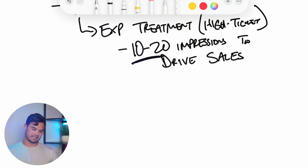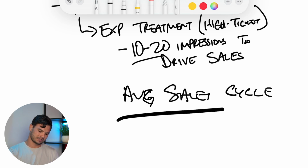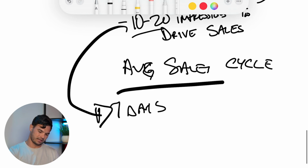It's very important for you to know the numbers because this 10 to 20 impressions, we need to hit that in the average sales cycle. So if that's 7 days, that means they need to see these in a 7-day window. And if you don't know how to set those up right, that's what we help clinics do. We help them get their content strategy set up. We help them sell to rich people and get in the audience and really start driving results.